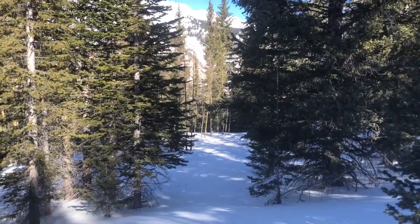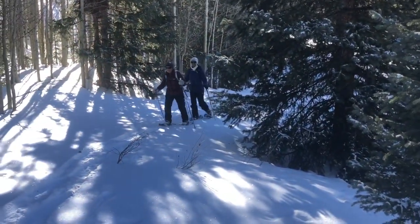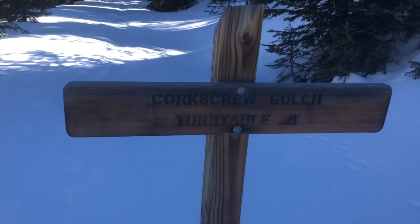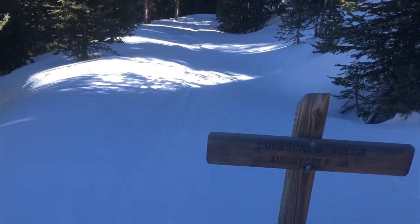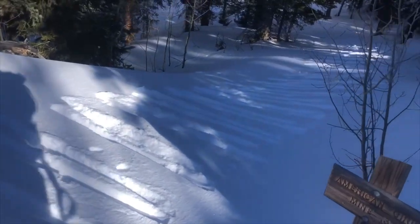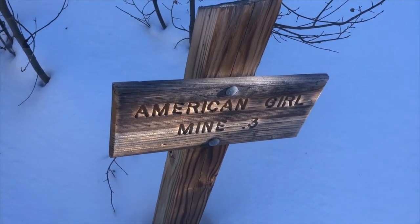I think it's through here. That looks like it used to be a railroad grade. Glory be. We're not lost anymore. I don't know if you can read that. It says Corkscrew Gulch Turntable, 0.8 miles. That's not the way we want to go today, however. Cross-country skiers sidestep down this hill. This is the road down to the American Girl Mine.